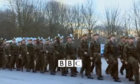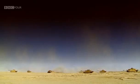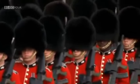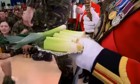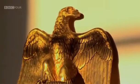The British Army. To an outsider, it looks like one single fighting force. In reality, it's divided into more than 40 independent regiments, each with its own culture and traditions. And if you want to understand the British Army, these regiments are the best place to start.